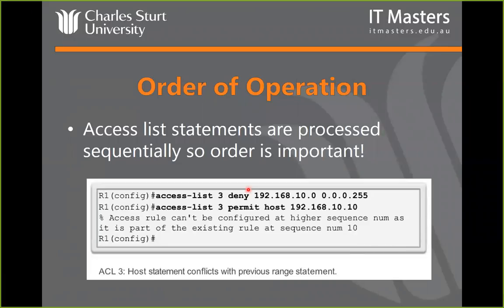And engineers get confused because they put in a statement which says, okay, this should be permitted, but it's not because it's blocked by something up above. The other corollary to that is that when you add a statement to the access list, it is automatically put at the bottom of the stack. So if you're writing a statement that is going to be contradicted by previous statements, then the best approach is to remove the whole access list, write it up in Notepad or Word or something, preferably Notepad. That's the network engineer's traditional tool of choice. Write it in an appropriate order and then paste it back into the configuration. Otherwise, you can get yourself in all sorts of trouble.